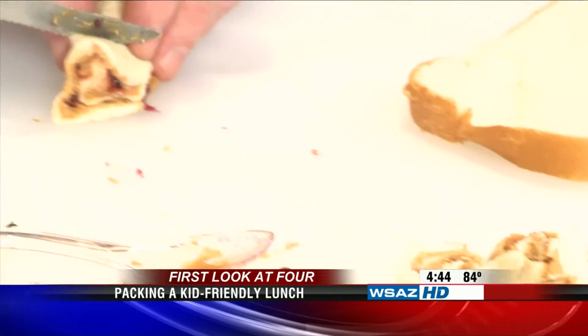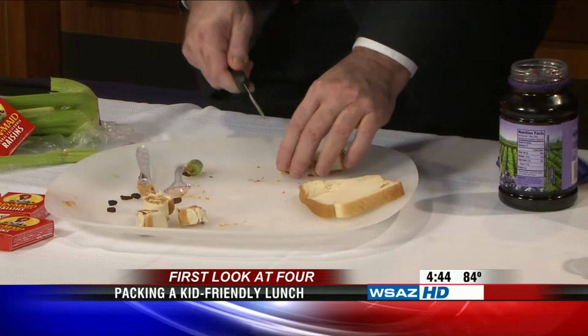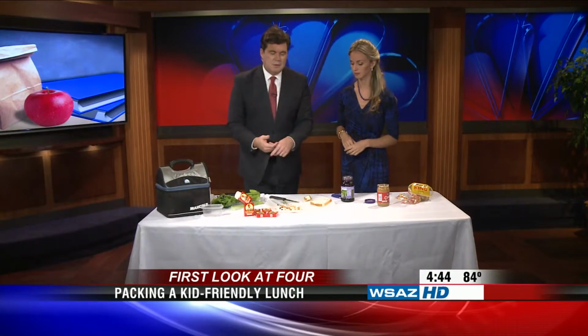I know white bread is very popular. You can do this with other kinds of bread as well. Kids are starting to use the wheat bread. And also a tortilla would work. Oh, yeah, that's true. Or any other kind of flat bread.